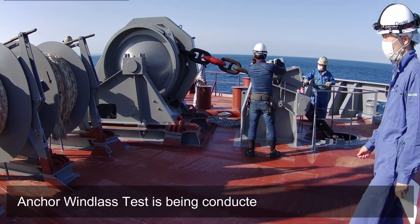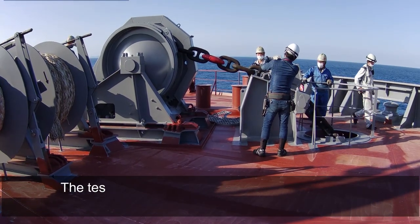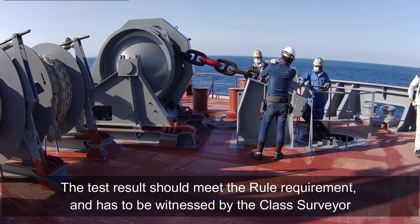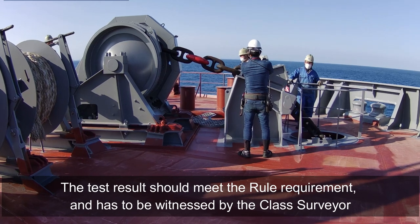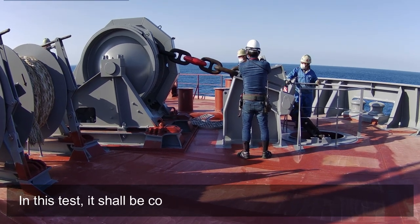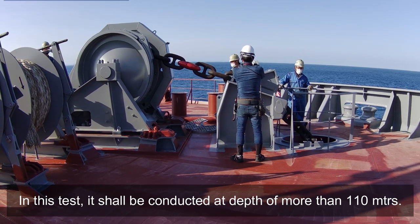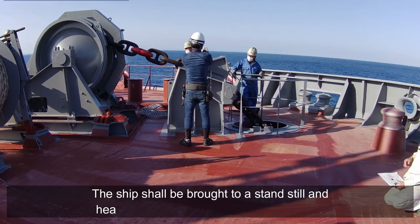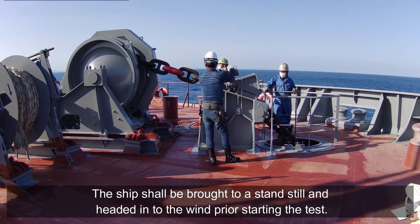The Anchor Windlass Test is being conducted during ship sea trial. The test result should meet the rule requirement and has to be witnessed by the class surveyor. This test shall be conducted at a depth of more than 110 meters. The ship shall be brought to a standstill and headed into the wind prior to starting the test.